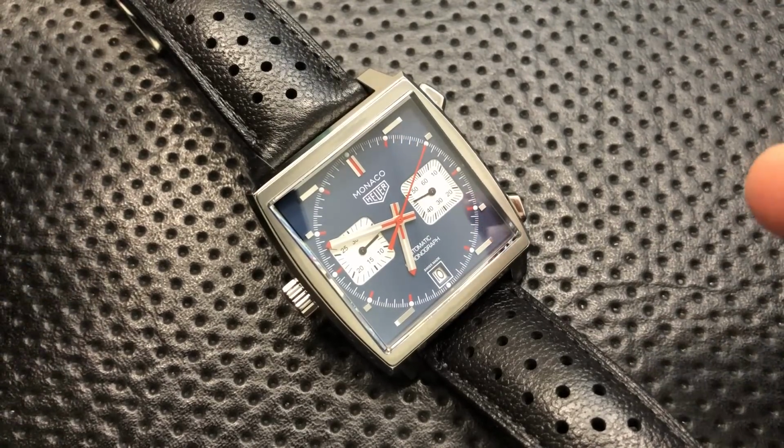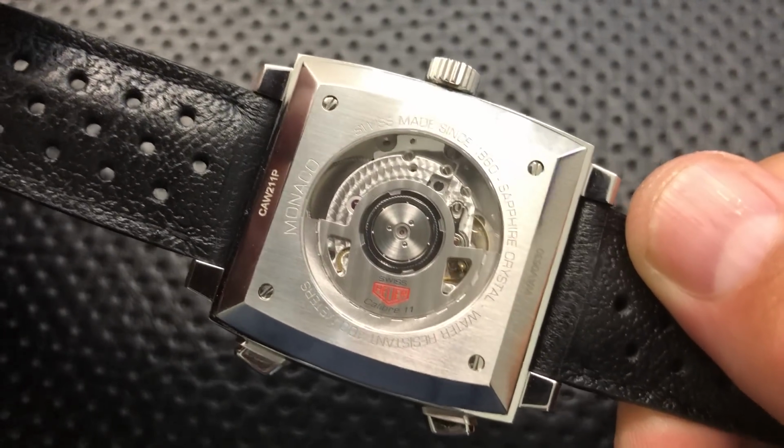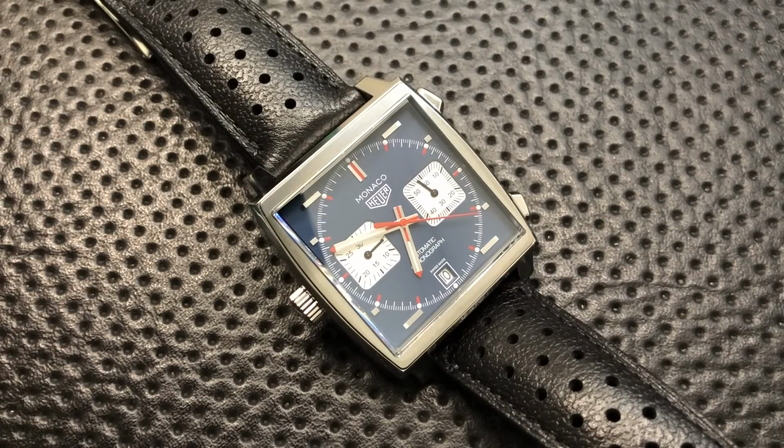Next thing, the movement on this guy, like I said, it's not super, oh my god, highly finished. And if you compare that to other watches for $6,000, you can definitely do a lot better in movement decoration. But you know what? It's fine. It is what it is. I can deal with it, I guess. But all of those things are a little bit of a struggle given the price of this guy.